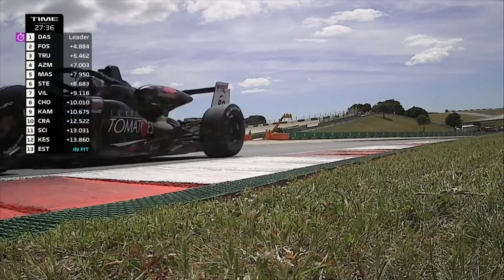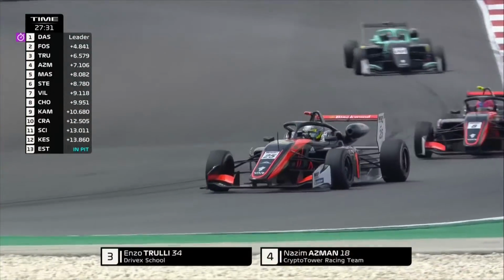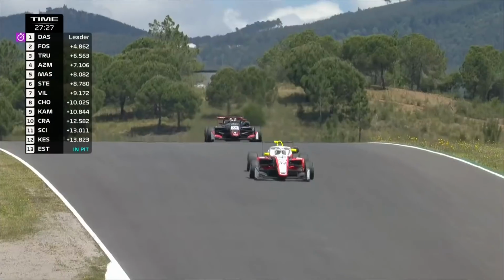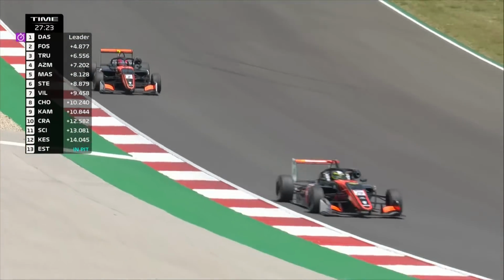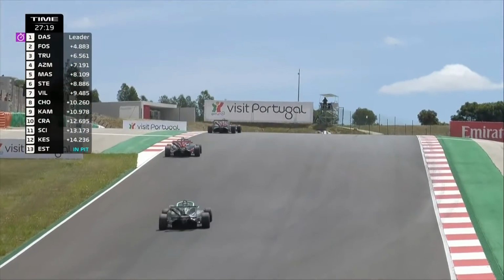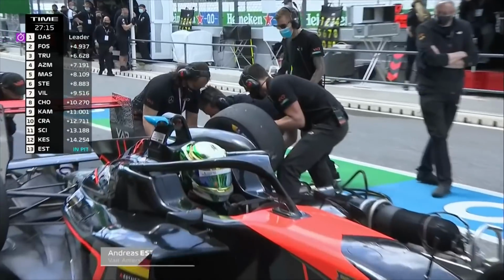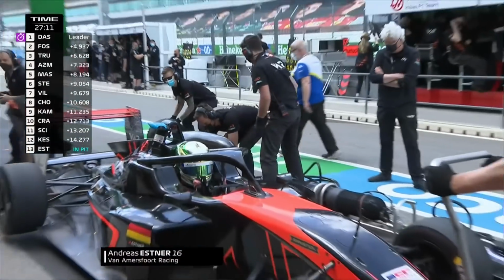Azman, I don't think he's damaged his front wing when he tagged Andres Esner. The German driver now in the pit lane, as Mason looks to try and close up. He is bringing Casper Stevenson and then Rafael Villagomez with him for company. Villagomez was the driver who had to take evasive action as Esner slowed. So he's got a little bit of ground to make up as they come over the crest.